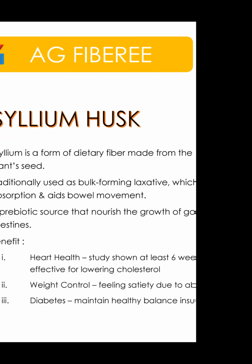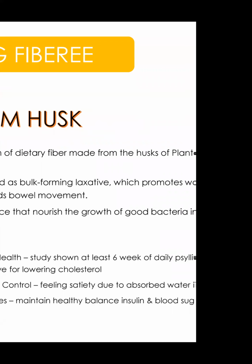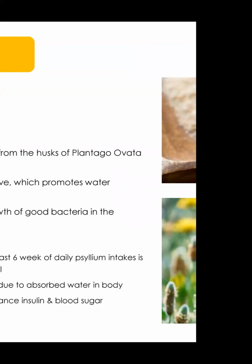They help manage your weight by giving you the feeling of fullness. Remember, this is a fiber. And they help with diabetes by maintaining a healthy balance of insulin and blood sugar. So I wanted to know what it is. Again, I just wanted to research a little bit more. And I've seen that after diabetes, it can help relieve both constipation and diarrhea, and is used to treat irritable bowel syndrome and hemorrhoids. You know, it's a fiber. It's like any other source.